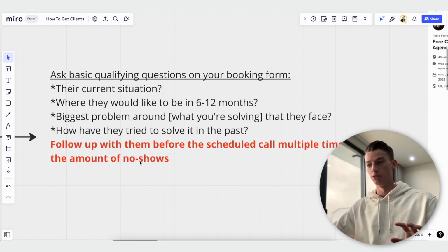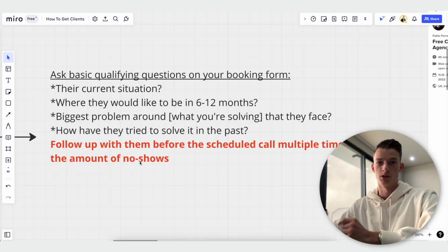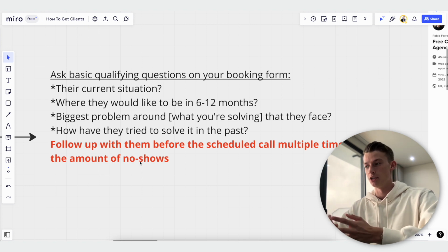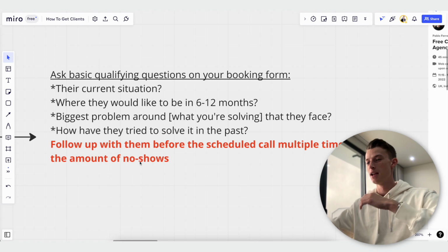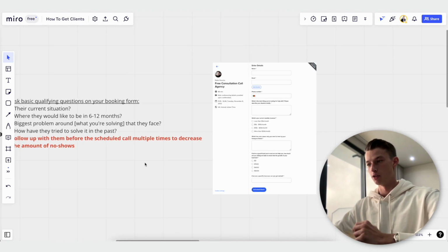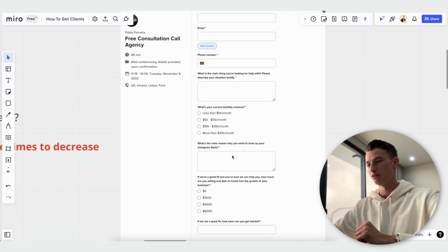It's so important to actually have those calls that you manage to schedule with a lot of hard work of creating the content and reaching out to people. Make sure that you secure those calls and you actually get the clients on the call and not have any no-shows, or minimize them as much as possible. Here's an example of how the Calendly form looks.